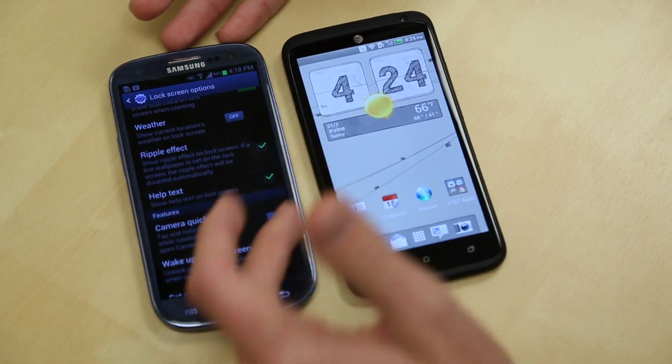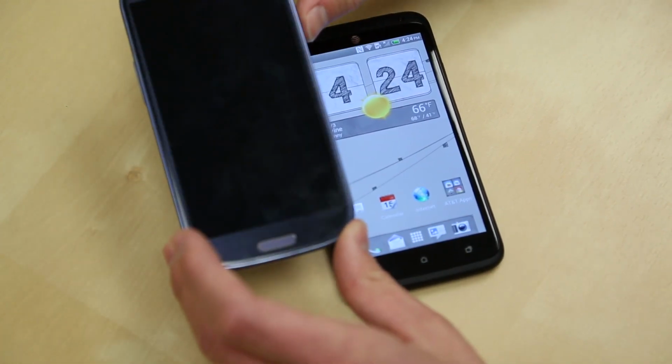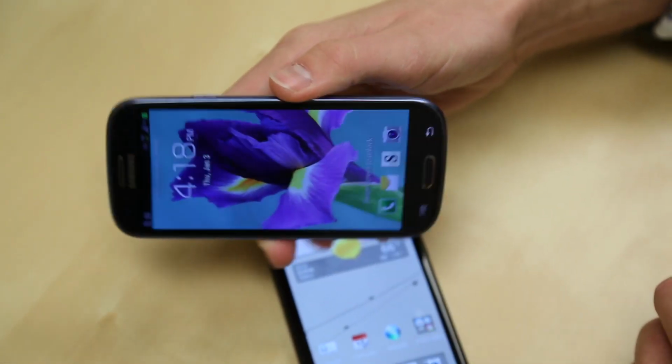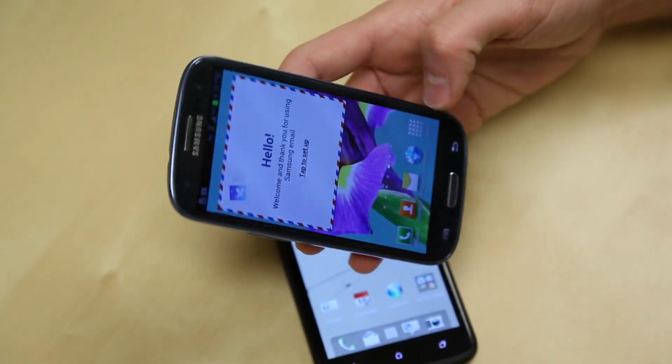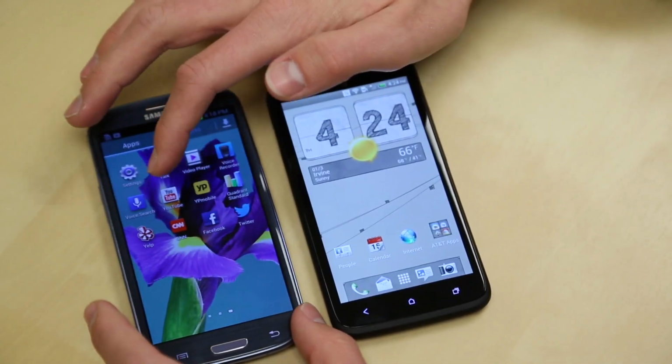For example, we can come down here to camera quick access and turn it on, and I can hit OK, turn it off and back on, and I can press and hold the screen, and as soon as I turn the device, it goes right into the camera. So there are a lot of different cool shortcuts in the software that really make this device useful, and it's not just with the lock screen, it's also in the main area as well.